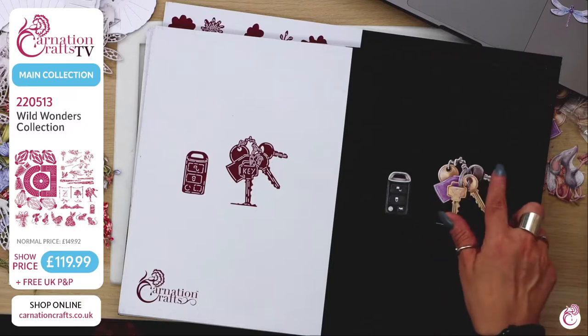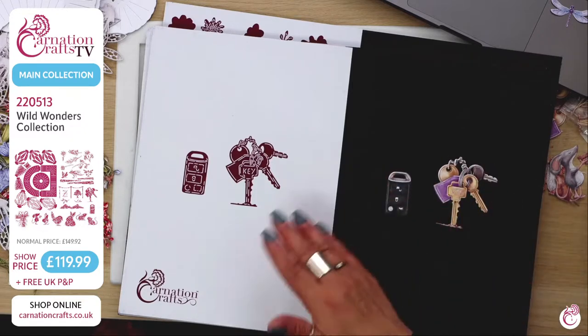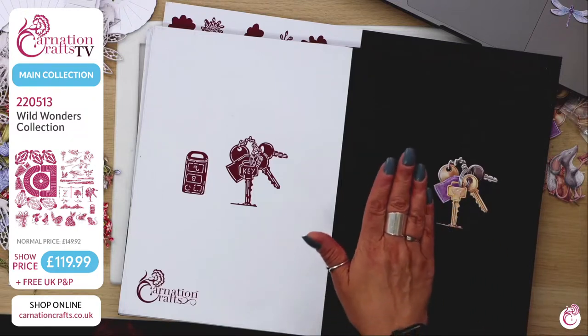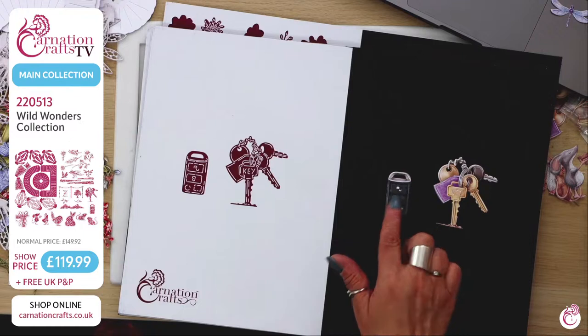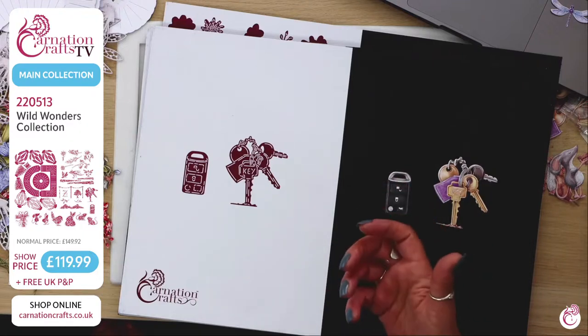And you've got your corner element as well, so obviously the key that goes across here and the key that goes down there, because we can flip them, we can make a full frame with them. And you've got your key fob if you want to use it. So with this, you can start making those driving test cards for people who have passed their test, your congratulations.